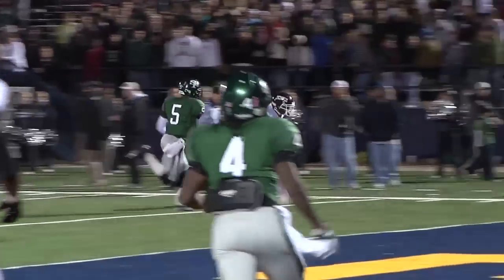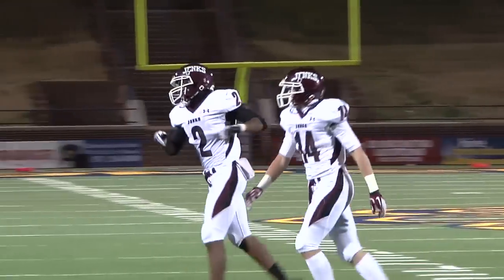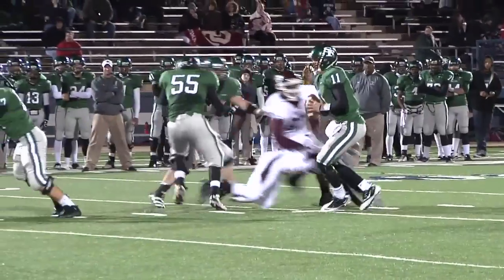Play action. Throws, caught at the 10. To the 5, to the goal line, a dive and 6 points for the Trojans, and Trey Miaszewski, who's having the best game of his career.